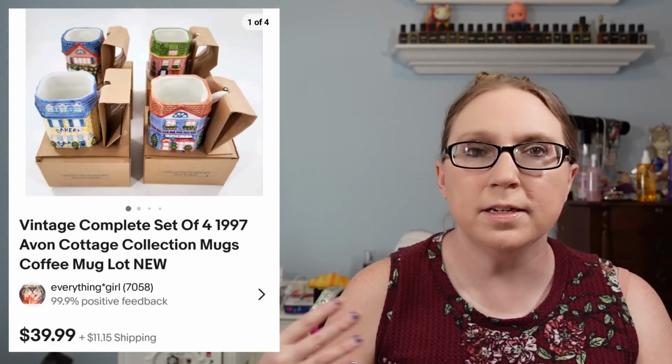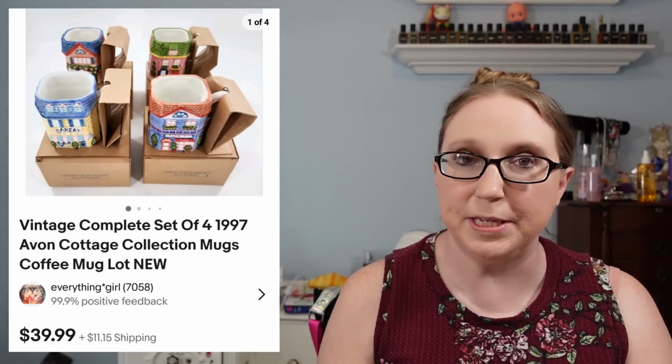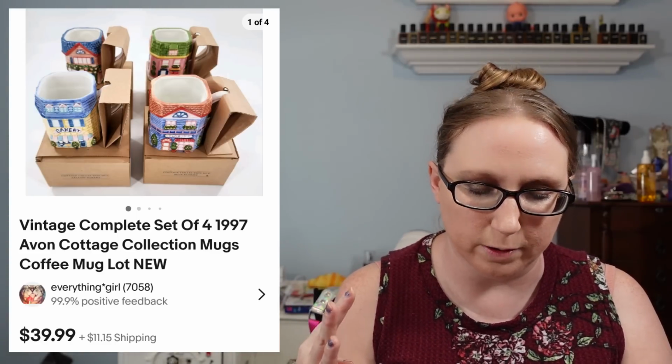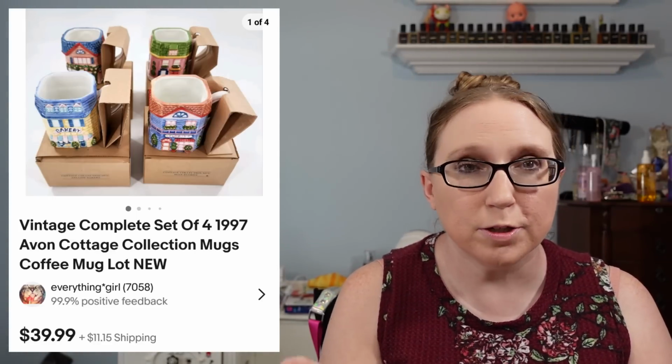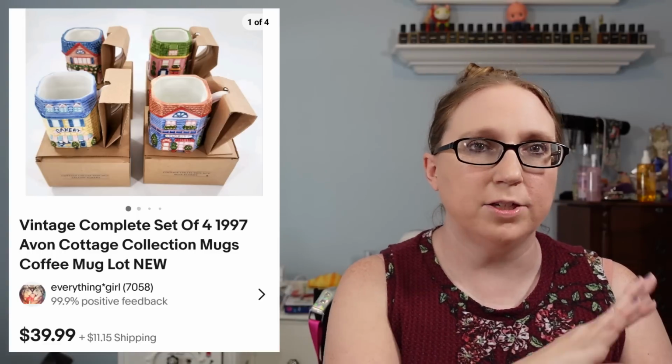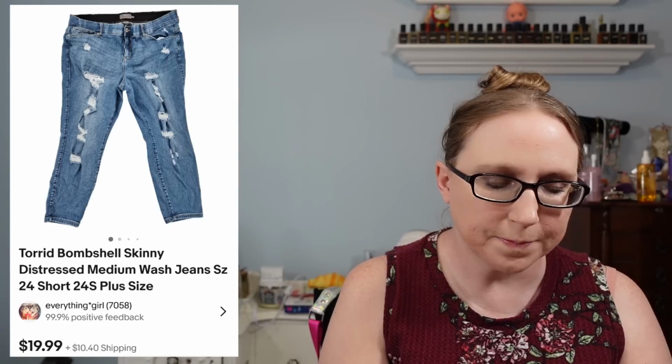Next item came from a church sale. This was a Bob Mackie embroidered sweater that sold for $22.99, and again, $1 or $2 for that. Here's another set of those Avon cottage pieces, but these ones were mugs. It was a lot of four of those, and they sold for $39.99, and I'm pretty sure they came in the same lot with those spice jars that I showed earlier.